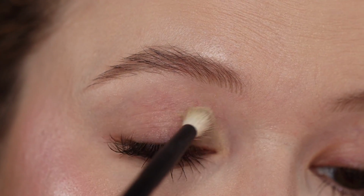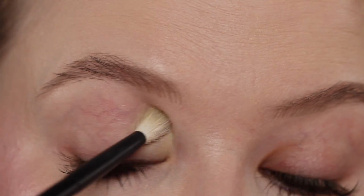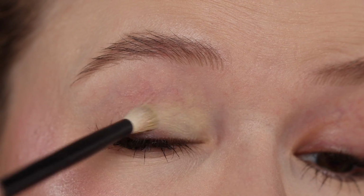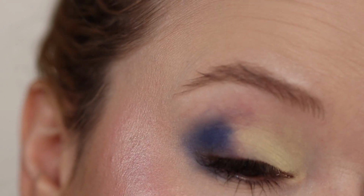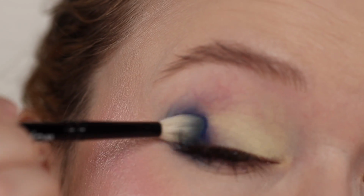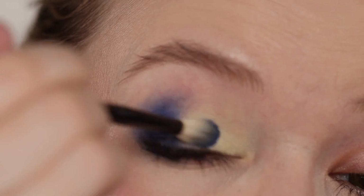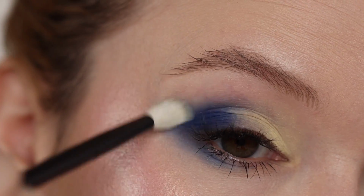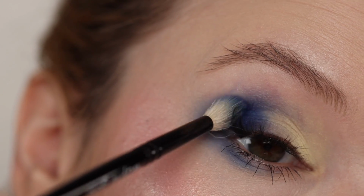So let's get into the 3 looks, and I'll give you some of my first impression thoughts at the end of the video. I'm first going to be using the Wizard palette, and I'm going in with Spellbook, and I'm just packing it onto the inner half of my lid and up into the crease. And then on the outer corner, I'm taking Telepathy, and I'm slowly building it up and blending it out. I did use Intellect in a reel, so I thought in this video I would use the other shade of blue, and also connecting it underneath the lower lash line.